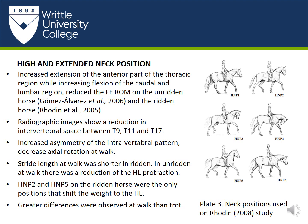Stride length was also affected, but only at walk, and it was seen as a shorter stride caused by a reduction of the hind limb protraction. The ground reaction forces were only changed in figure number 2 and figure number 5. These were the only ones where the rider was able to shift the forces from the forelimb to the hind limb. More differences were seen at walk than at trot.